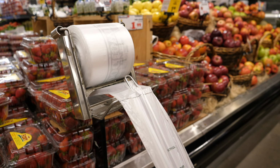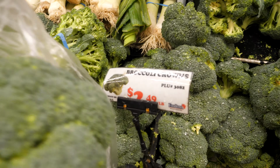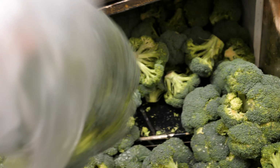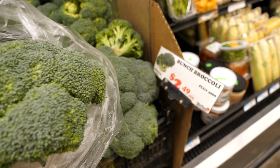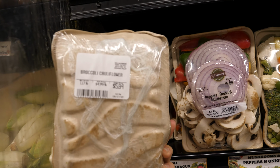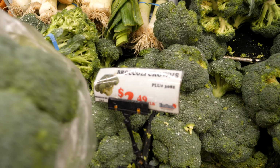Next, I got broccoli crowns. I don't love the stalks, so even though they're the same price, I go for the crowns because I'm getting more florets than stalks. Don't forget to shake off the excess water, which is often not necessary to keep produce fresh, but rather a marketing tactic that will weigh more when you're buying things by weight. I used to get pre-cut veggies, but as you can see, the cost is about double per pound. This pre-cut package is $4.99 versus $2.49 per pound.